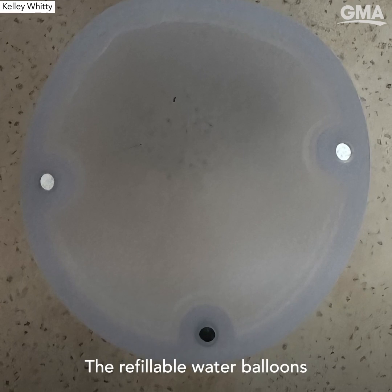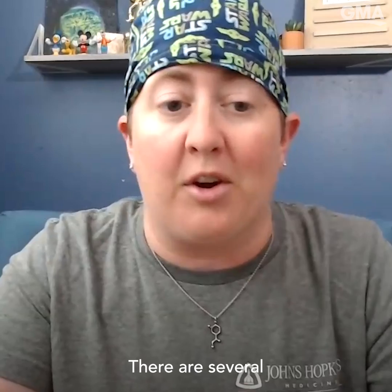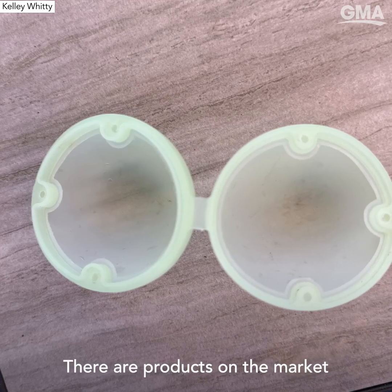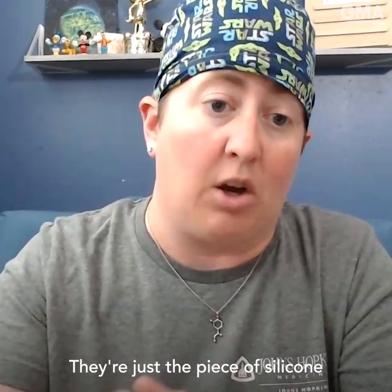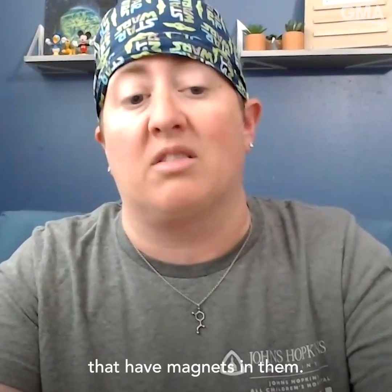The refillable water balloons that have magnets in them should not be around small children if possible. There are several very safe alternatives. There are products on the market that don't even have the magnets in them. They're just the piece of silicone without it. So that's another great alternative to the products that have magnets in them.